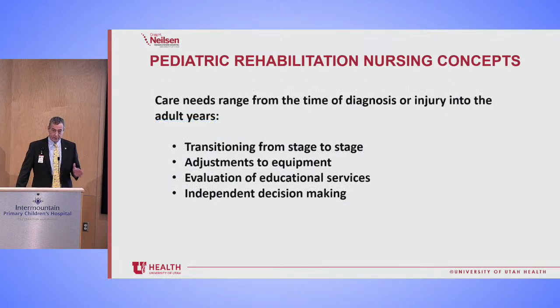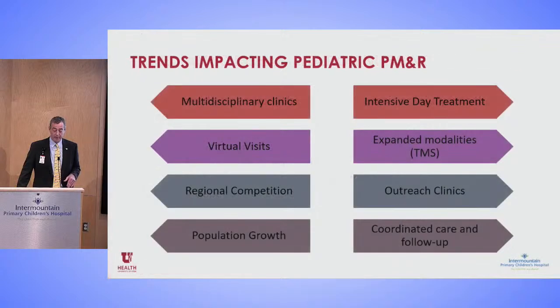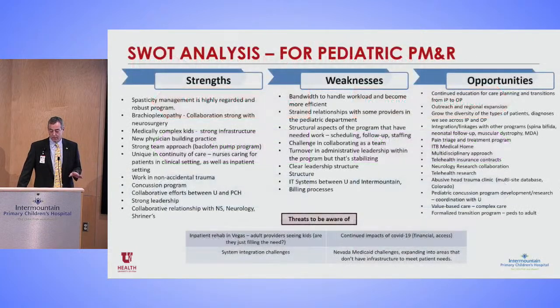So transitions are really important. We're going to do lots of work to sort out how we can improve our transitions from childhood to adult services to make sure that patients have the needs that they have across their continuum. We know there are lots of trends, and we're working on this with our partners at PCH to develop outreach clinics, to work on our transitions of care, to think about how we can improve coordination of care and follow-up. So lots to do there.